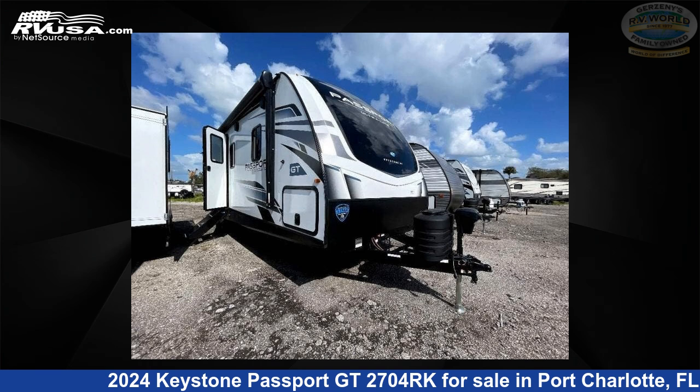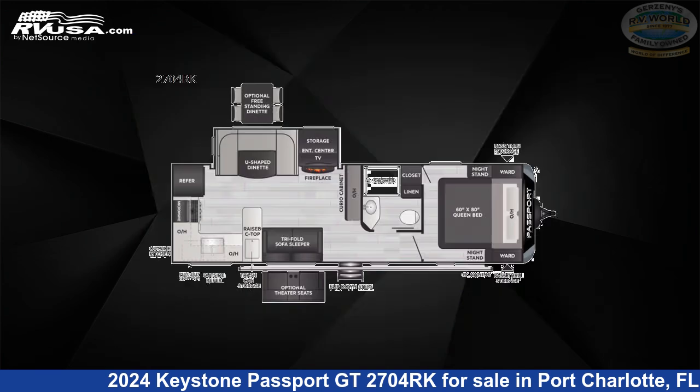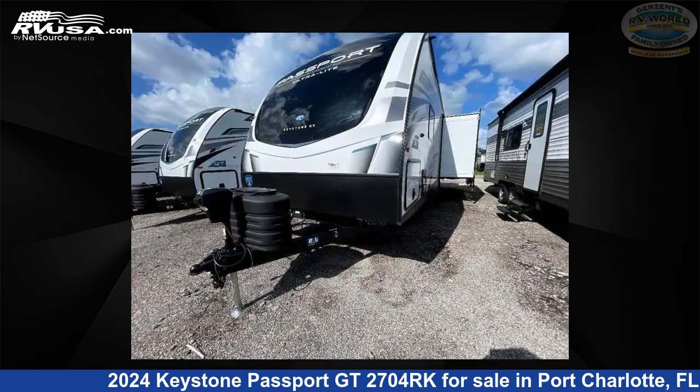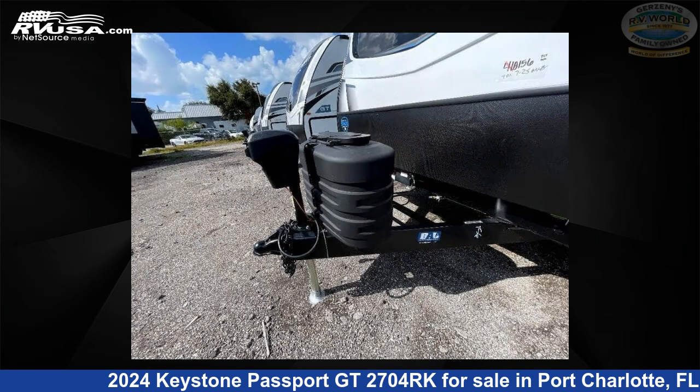This 2024 Keystone Passport GT 2704RK is a travel trailer RV. It is located in Port Charlotte, FL 33980 and is offered for sale by Gerzeny's RV World of Fort Myers.